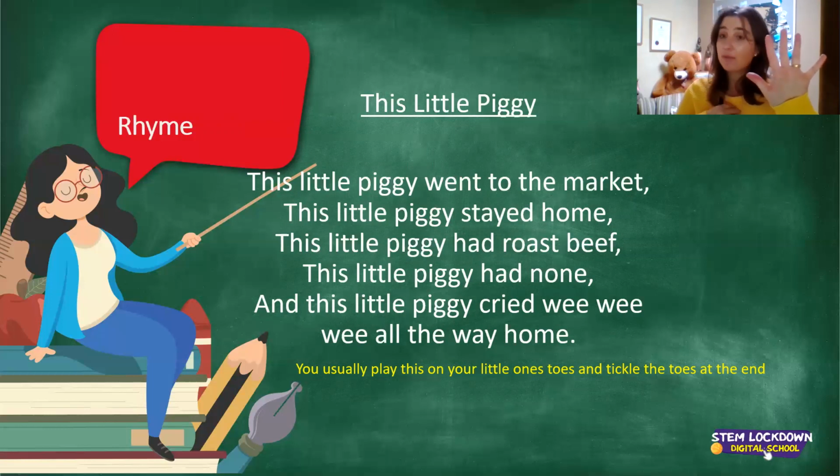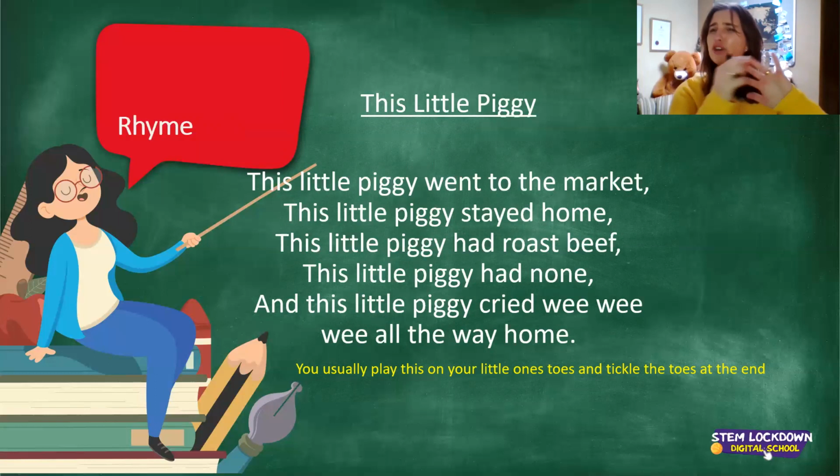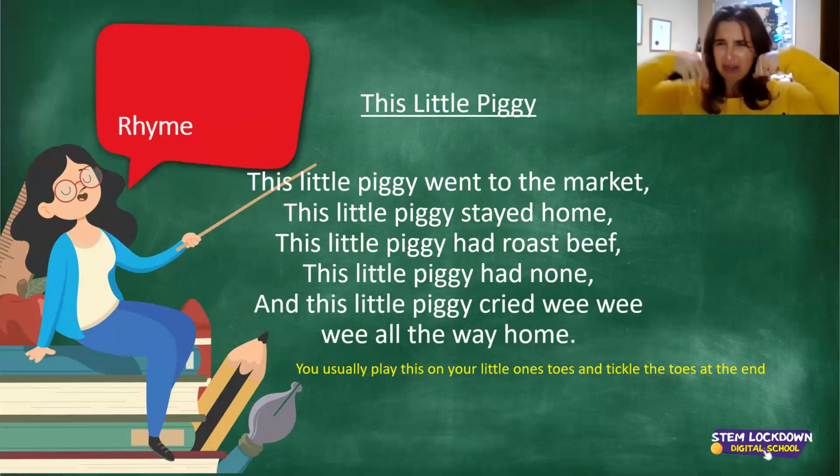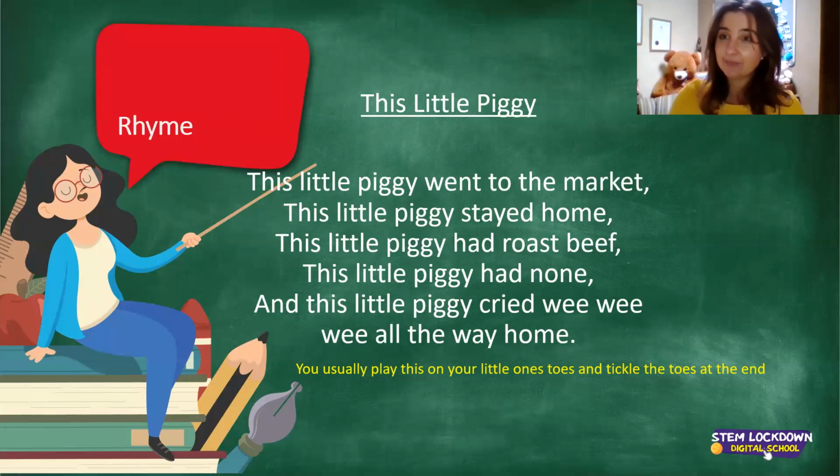So listen again. I'm going to say first and then you repeat. This little piggy went to the market. Your turn. This little piggy stayed home. Your turn. This little piggy had roast beef. Can you go yum, yum, yum, yum? And this little piggy had none. Can you be sad? And this little piggy, our little small one, went wee, wee, wee, all the way home. Can you cry? Did you get that? Good job, everyone.